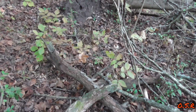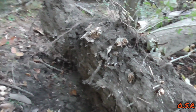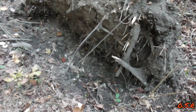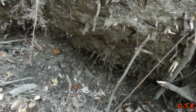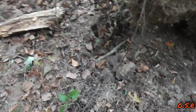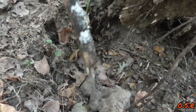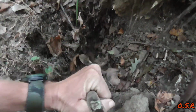Can't tell much right here. Over here, I think probably it's getting that time of the year where they're going to be foraging this stuff. If we could just find something to show tool usage here, like this. That may be it. Dig in there with that stub. Like that.